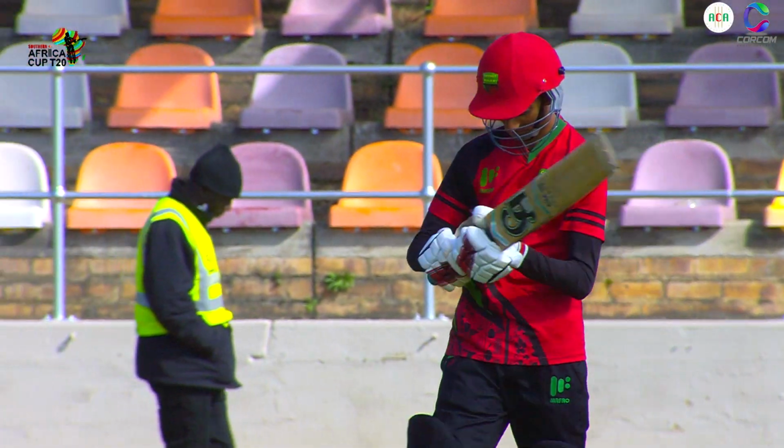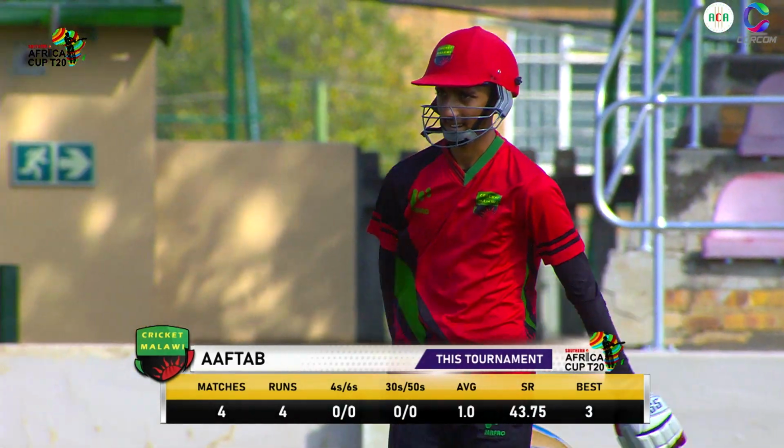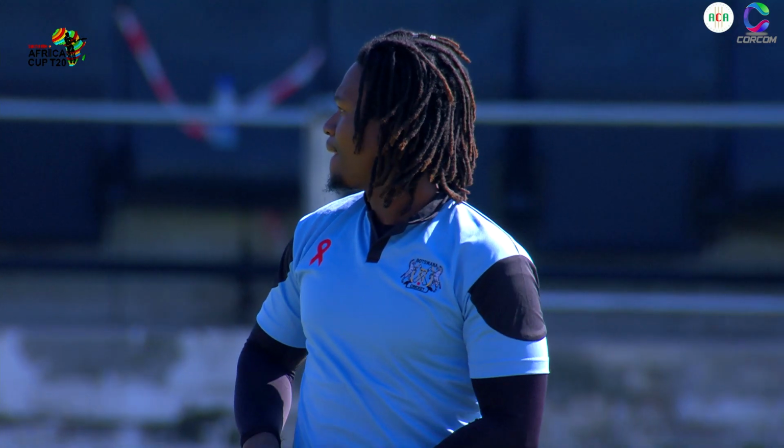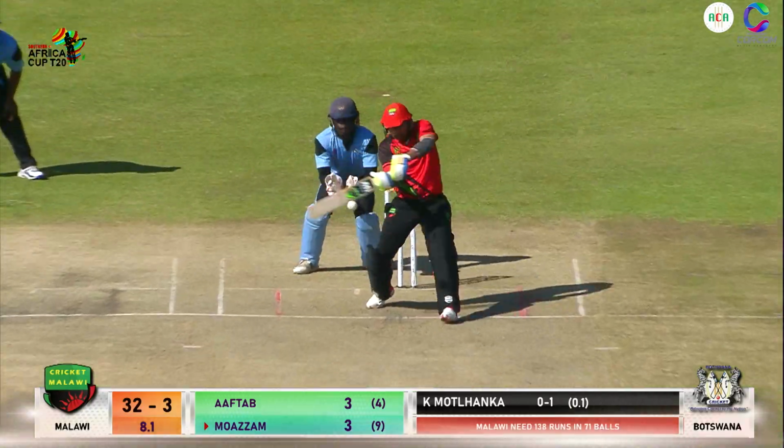Yeah, he's been exceptional with the bat, no doubt. He's a good cricketer. 3 matches, 2 wickets. But as you can see there, 4.58, the economy rate, that's the key. So coming through the development ranks is Karabo Mutlanka, and now captain of the national team.